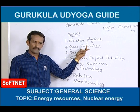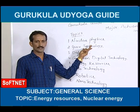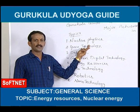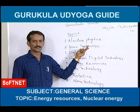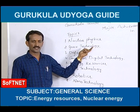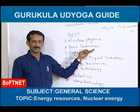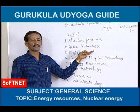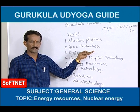Then, whenever we come to space technology, we have major achievements in the space technology area. What are the different satellites that India is currently using, and what are the different space vehicles and satellite launching vehicles used in India, their versions and variants, what propellants are used in the various launching vehicles, and what payloads are arranged in each satellite is very important in this area.